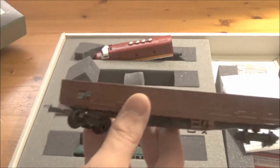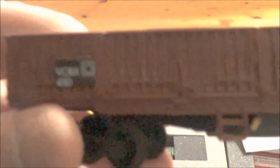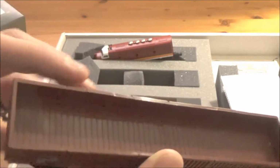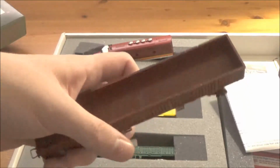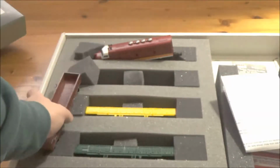Here's the first carriage. They're all the same, but just different paint. Plus, that one's got a sticker on it. I'm not sure if the camera will focus properly. Yeah, just there you go. Right, that's the first carriage.